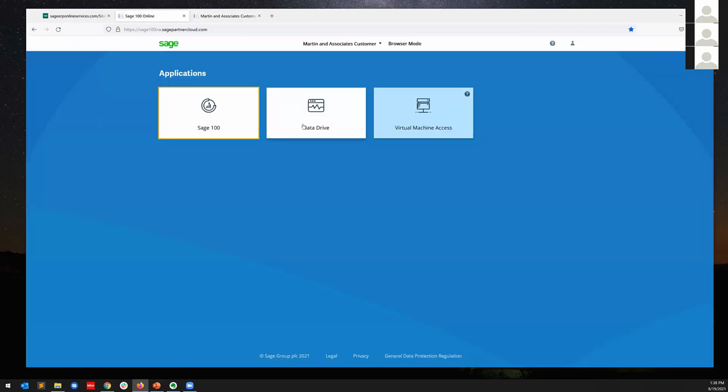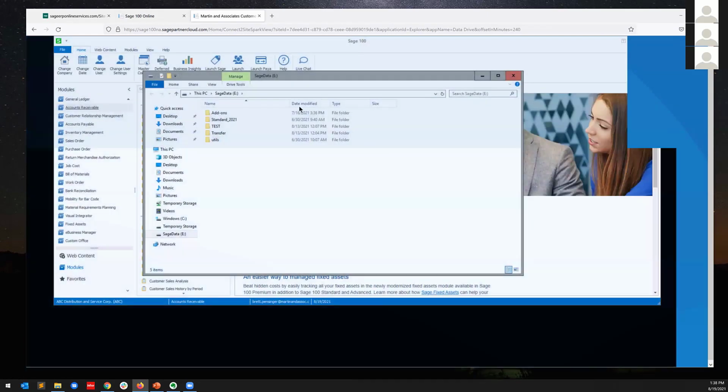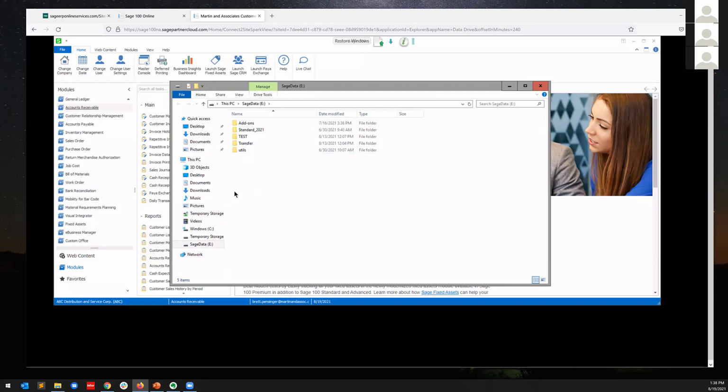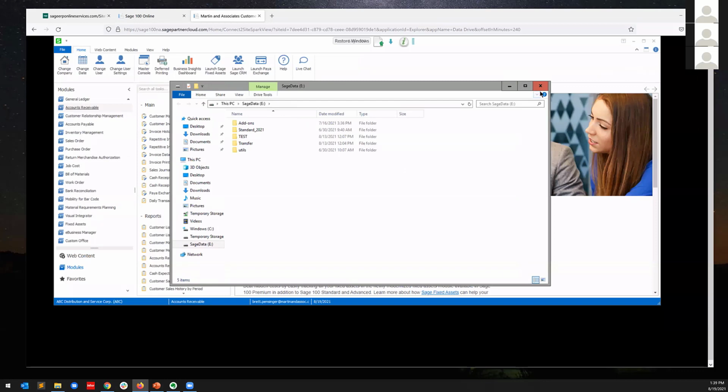The last option is the data drive. This is what you would use if you wanted to put files up and pull files down. So this is the window that you would use if you wanted to pull files off the server. Not as clean and simple as I would like, but certainly Sage is going to offer some improvement there, as well as there's certain things that we can do from that standpoint.